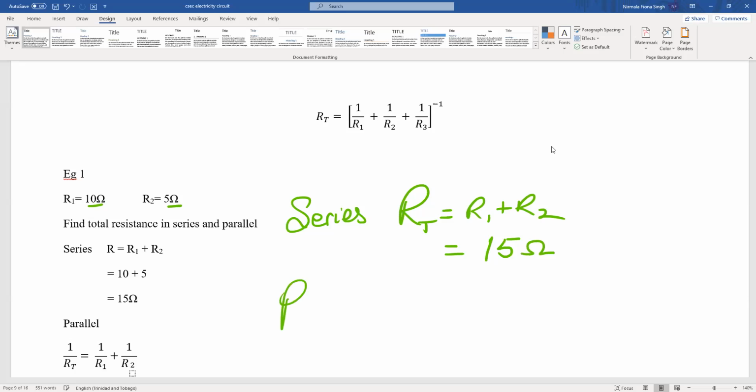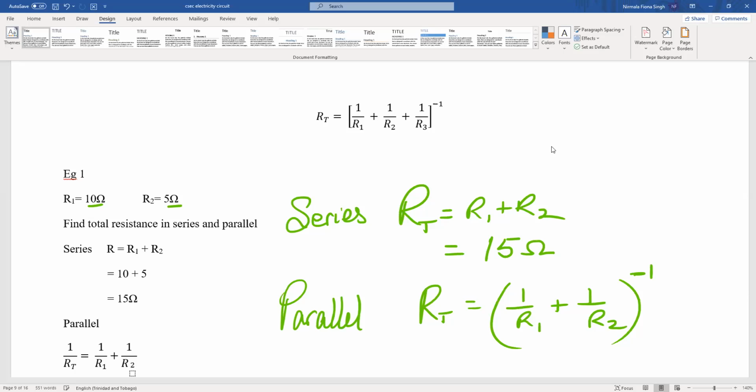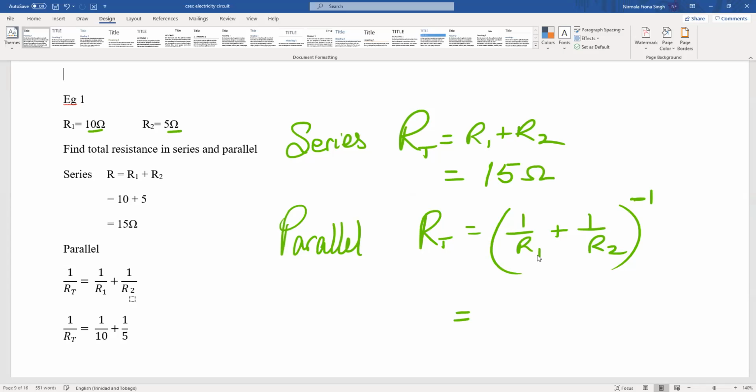Now, if I want to do parallel, this is how you all are going to do it in the calculator. R total is 1 over R1 plus 1 over R2, to the minus 1. So let's use our calculators, because remember, we're allowed to use calculators for all our physics questions and exams. So it's your good friend. Everybody get your calculator out. We're not going to use the fraction formula. We're going to use the x minus 1 button.